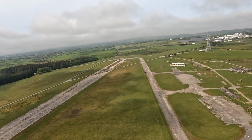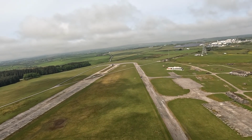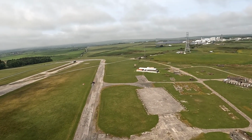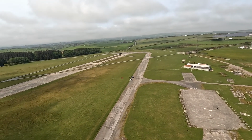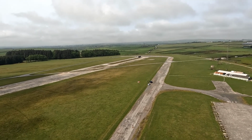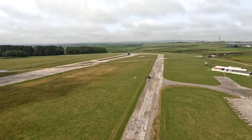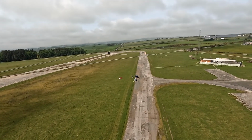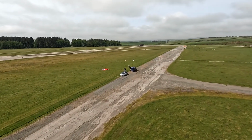I think I'm a bit short. I'm going to be short of it, I think. See what happens. It's nice to practice an engine off landing. Yeah, definitely some gusts. Do you know, I should have gone for a trimmed out landing. Never mind. We're in it now. Try not to land on Tony's wing.